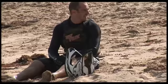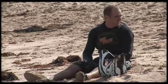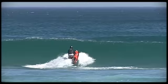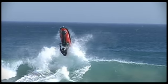A standard jet ski consists of your pole, which moves up and down when you're standing in the tray, handlebars, then you've got a pump at the back with an impeller, and then a two-stroke motor varying from say 700cc all the way up to 1200.